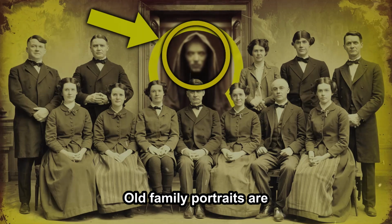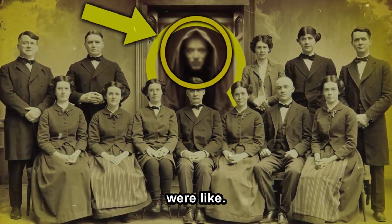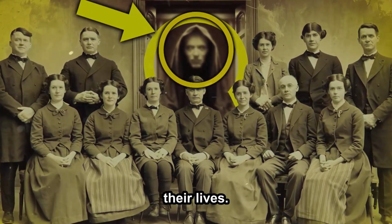Old family portraits are like little time machines. They show us what people looked like long ago, how they dressed, and even what their houses were like. Imagine looking at a picture of your great-great-grandparents. It's like stepping back in time to see their lives.